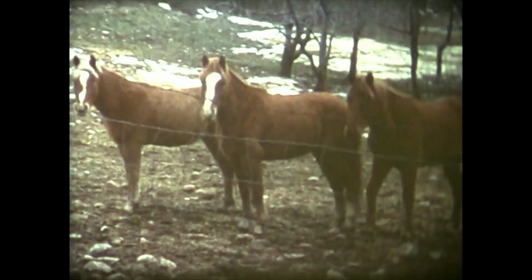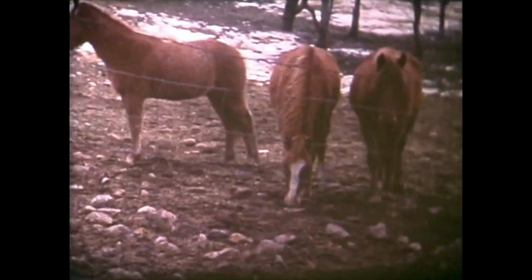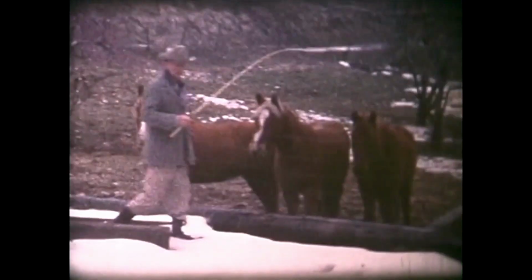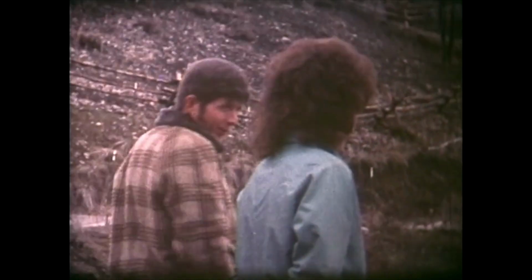There's his full brother with the wide strip, and the other two, Captain and Ace, are his colts. He sired those two. Slim and Ann had two friends with them. There's Bob and Sheila, Bob Young.